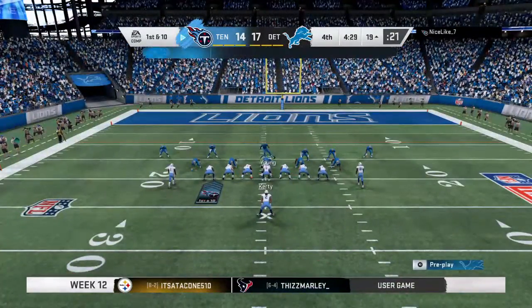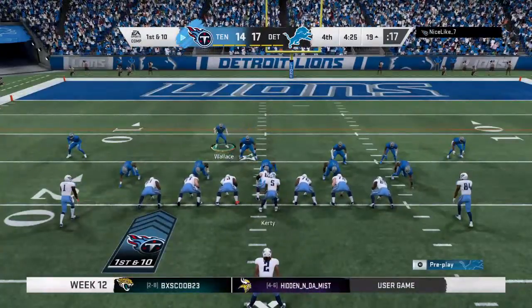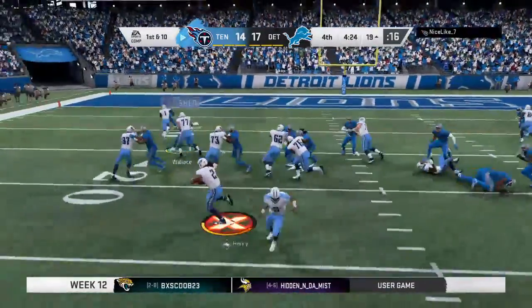Double up. He's coming, double up. Check nickel. Check. Henry.